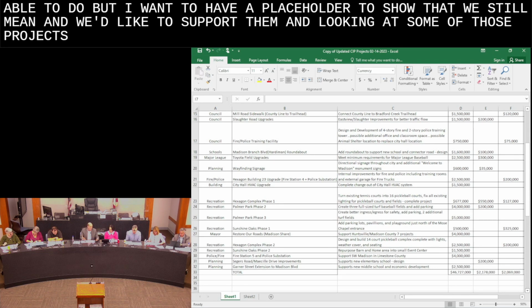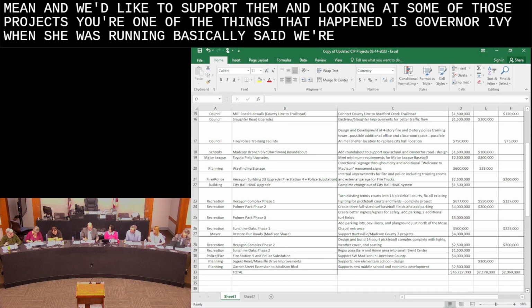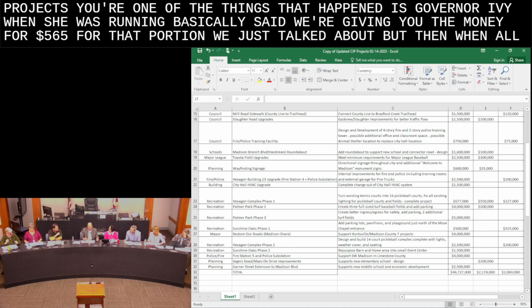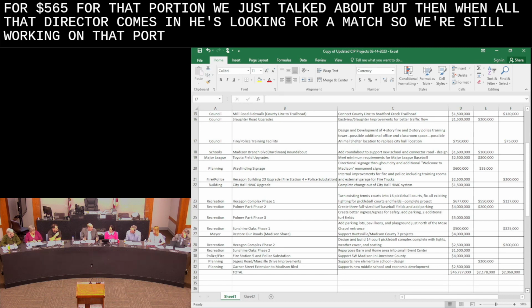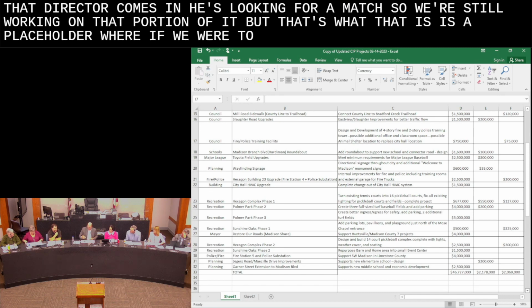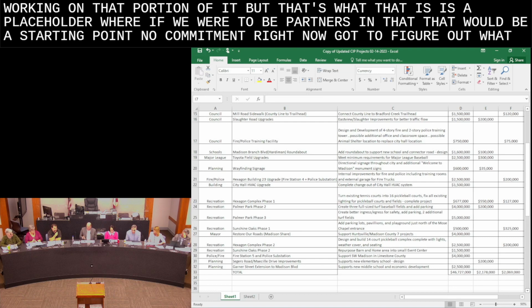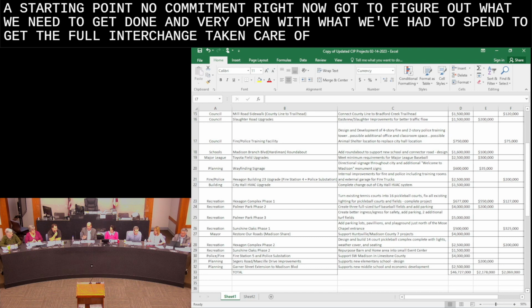You know, one of the things that happened is Governor Ivey, when she was running, basically said we're giving you the money for 565 for that portion we just talked about, but then when the ALDOT director comes in, he's looking for a match. So we're still working on that portion of it. But that's what that placeholder is: if we were to be partners in that, that would be a starting point. No commitment right now, we've got to figure out what we need to get done. We've been very open with what we've had to spend to get the full interchange taken care of, and they're well aware of that.